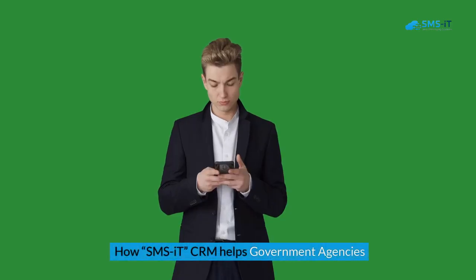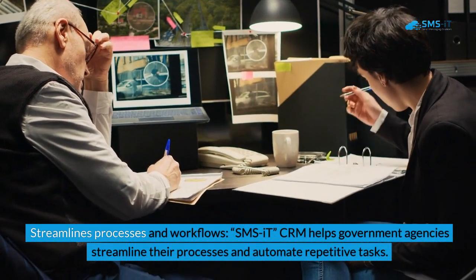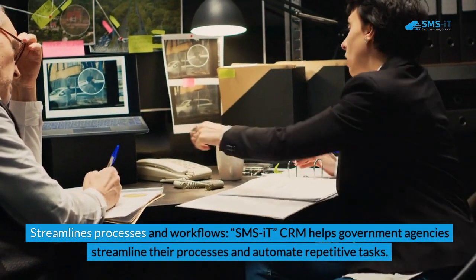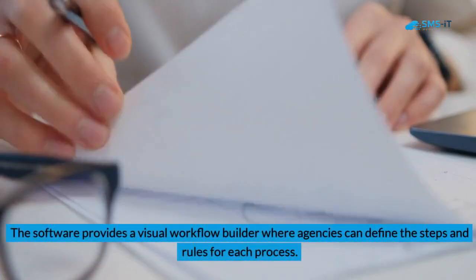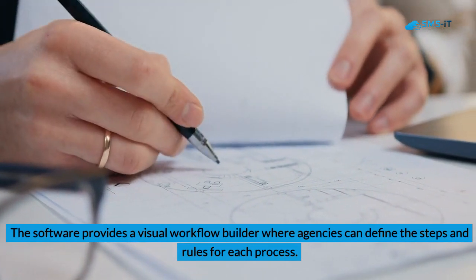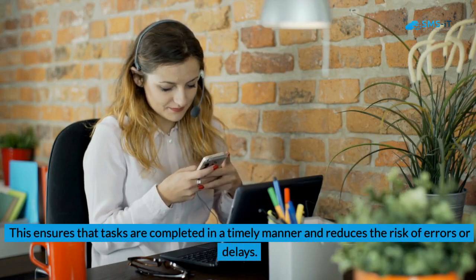How SMS-iT CRM helps government agencies. 1. Streamlines processes and workflows. SMS-iT CRM helps government agencies streamline their processes and automate repetitive tasks. The software provides a visual workflow builder where agencies can define the steps and rules for each process. This ensures that tasks are completed in a timely manner and reduces the risk of errors or delays.